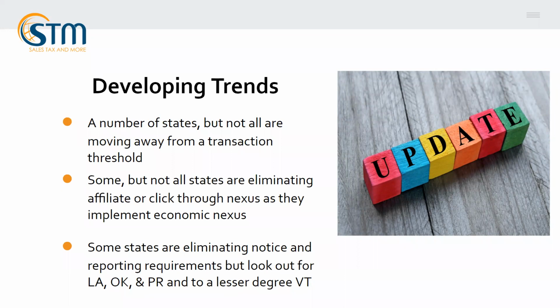We talked about some of these developing states, a number of the states, but not all, moving away from transaction threshold, and some states are eliminating affiliate or click-through nexus. Not all the states, just some of the states. So when you're advising your clients or looking at your own nexus footprint and you're looking at economic nexus, if you've got these affiliate programs, you've got to look at that. So not everything that has a dollar threshold attached to it is economic nexus.